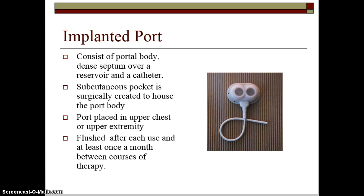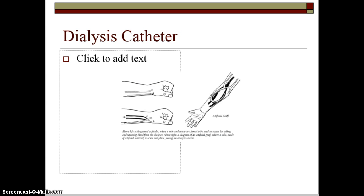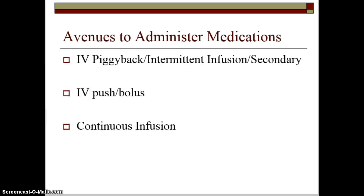So that's a very big benefit for that type of port, to be able to have a once-a-month flush if it's not being accessed. This is the needle that's used for the implanted port, called the Huber needle. It sticks above the surface, and we have to put sterile 2x2s under it to kind of pad it, and then the clear Opsite over the top with generous amounts of tape to help stabilize that type of needle. The dialysis catheter then, as you can see, goes in the forearm. It helps us to remove the blood to be able to go into the dialysis machine and used then to clean and filter and give it back to the person in that dialysis catheter again.